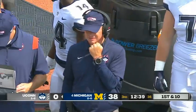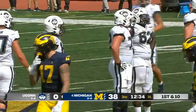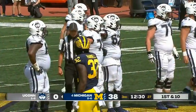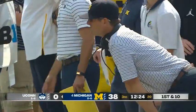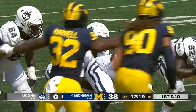Nazi Smith there in the middle kind of slips on the backside to create a big hole. UConn's starting to build something in the second half. There's just still a bunch of starters out for Michigan, so it's not like they've had wholesale changes on the defense. That type of momentum is something that you can build off of and show your team.